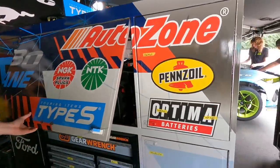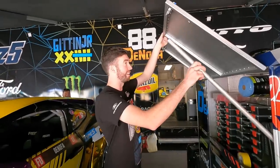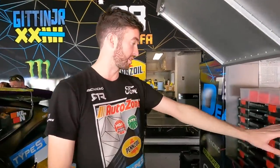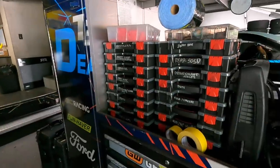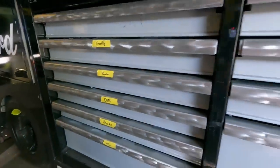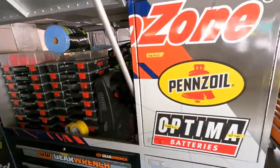It takes a few people to push it into the rig after every event, and everything sits inside this. So we have all the basic spares, all the suspension bolt things like spacers, all your tools, everything. It's very well organized, actually. Yeah, there's a lot of stuff carried around in this thing.